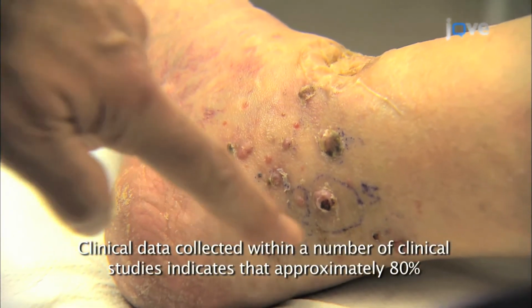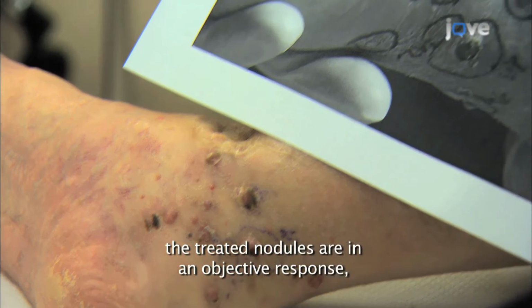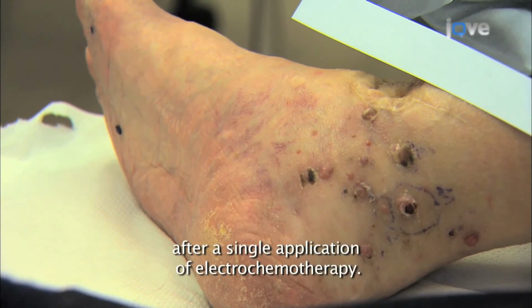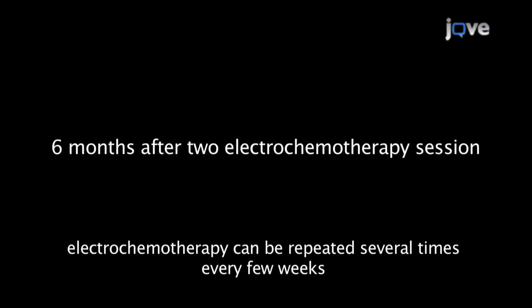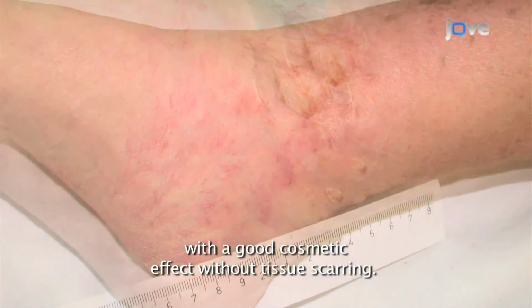Clinical data collected within a number of clinical studies indicates that approximately 80% of the treated nodules are in objective response. Of those, approximately 70% are in complete response after a single application of electrochemotherapy. Usually only one treatment is needed; however, electrochemotherapy can be repeated several times every few weeks with equal effectiveness each time. The treatment results in an effective eradication of the treated nodules, with a good cosmetic effect without tissue scarring.